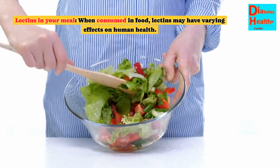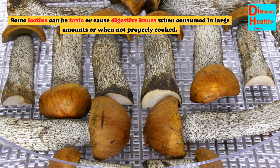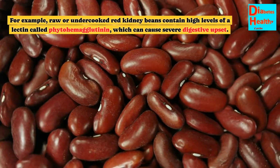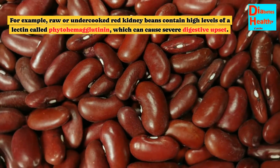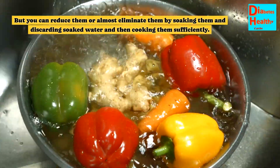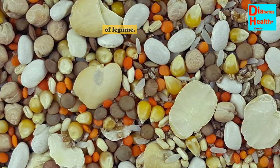Lectins in your meal. When consumed in food, lectins may have varying effects on human health. Some lectins can be toxic or cause digestive issues when consumed in large amounts or when not properly cooked. For example, raw or undercooked red kidney beans contain high levels of a lectin called phytohemagglutinin, which can cause severe digestive upset. But you can reduce them or almost eliminate them by soaking them and discarding the soaked water and then cooking them sufficiently. How much soaking and cooking you need may vary depending on the type of legume.